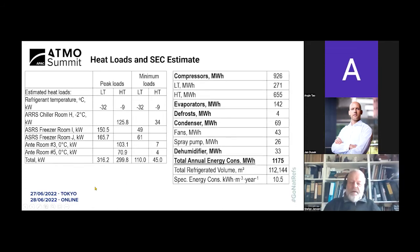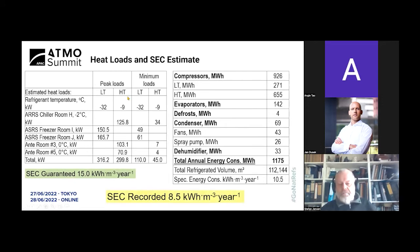So this is the predicted energy performance. We have some homemade software that predicts the annual energy consumption for a facility such as this. And we came to a specific energy consumption predicted of 10.5 kilowatt hours per cubic meter per year.